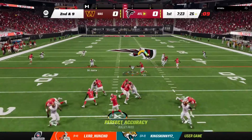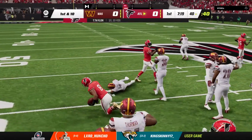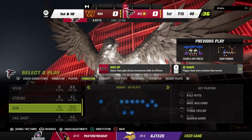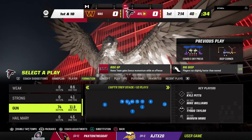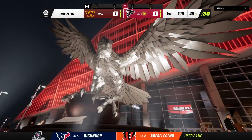From the shotgun, it's Taylor. Open man is Kyle Pitts, his tight end. And down he goes, but he takes it up to the 40. Well, that's good for a first down. There's a guy who went over 1,000 yards receiving in the regular season, and now he's got his first catch of the playoffs.